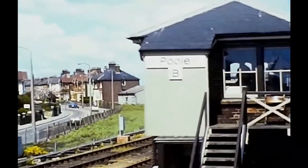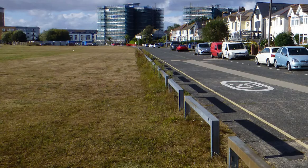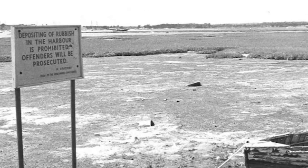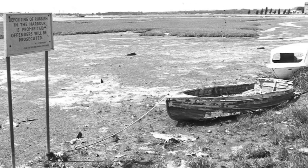Leaving Poole Station we get a glimpse of Sturt. This is the view today of the road known as the Esplanade. Prior to the road construction it was waterfront prime real estate. The residents tried really hard to retain a lagoon, but nope, it had to be filled in. I love this sign pointing out that it's part of the harbour. Clearly fly tipping is nothing new.